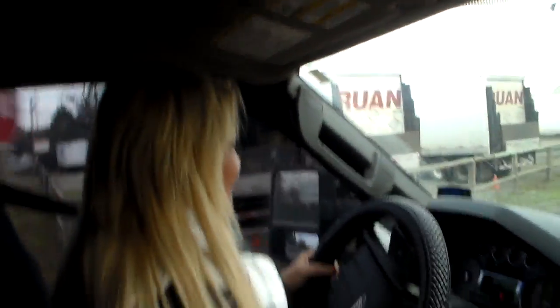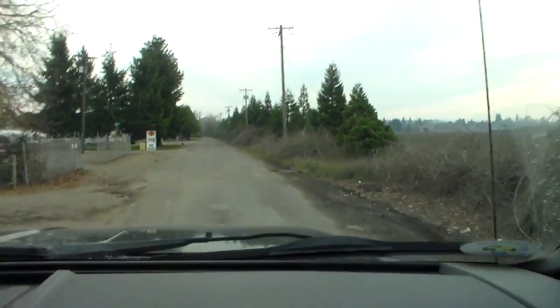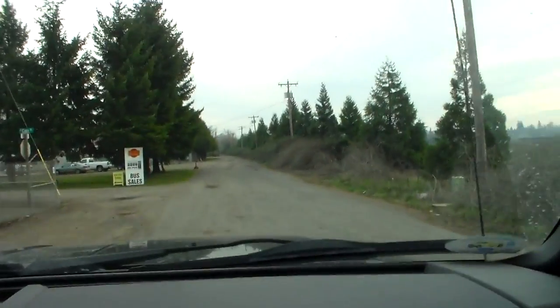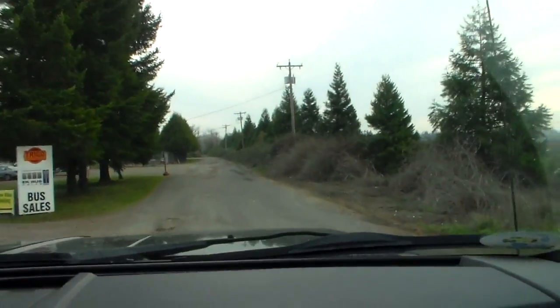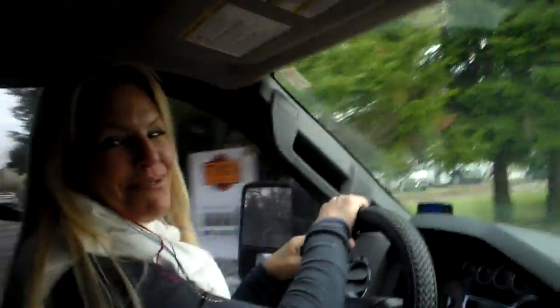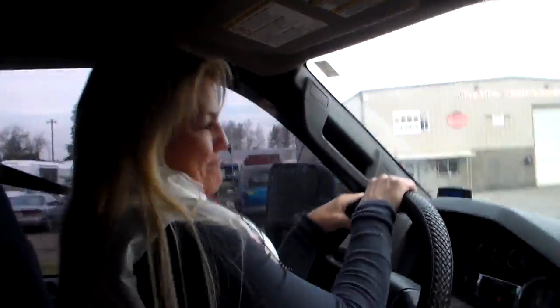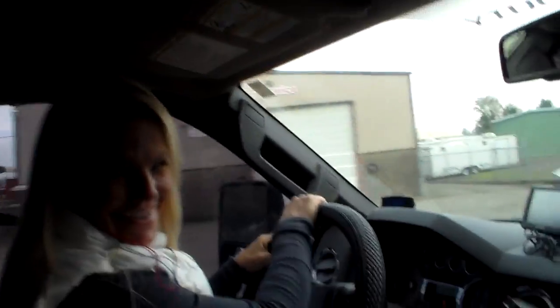Which truck are we going to rescue? We're going to rescue Boomer. Yep. We were going to use Boomer's body parts on my current build. But I got to thinking about it, and I've had Boomer a long time, haven't I? Boomer's awesome. Which truck's my favorite truck of all my trucks? Boomer. Yep.